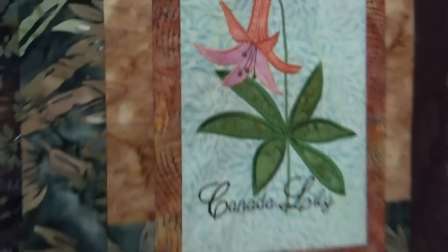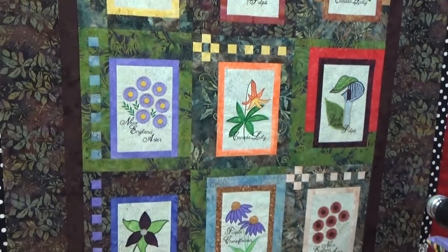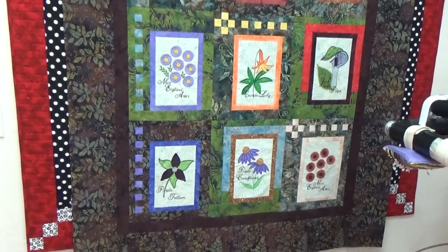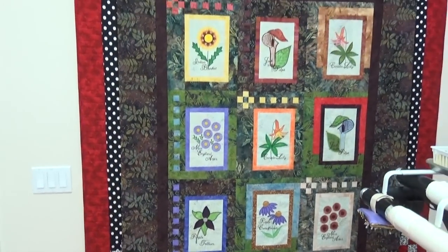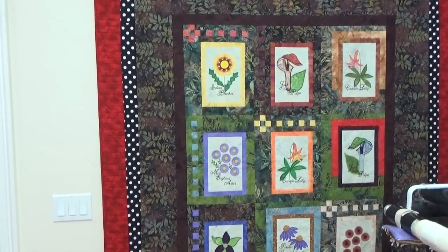So that's it. Wildflower quilt. All ready. If anybody wants to buy this quilt top, let me know. I sure will pack it up and send it to you. Okay. I gotta go take a picture of that bracelet.